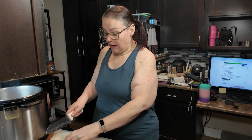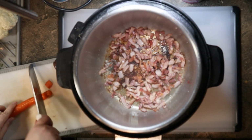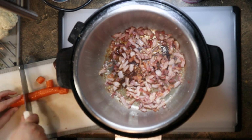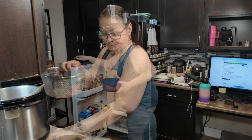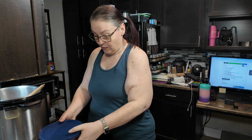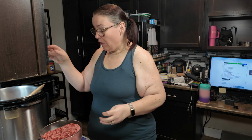I'm just gonna take all my veggies and cut them into big chunks because I'm gonna blend it anyway. So this is 1 carrot that I'm just gonna cut and throw in my basket. I have 2 pounds of ground beef in here. We're only gonna be using 1 pound for this recipe. Measure out 1 pound of ground beef and I'm gonna put it in here and get it to start cooking.